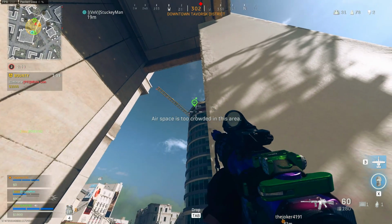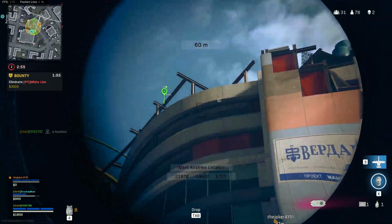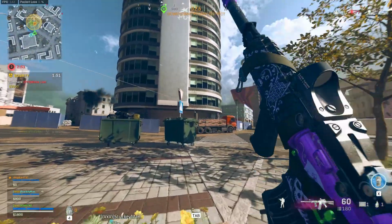Marking waypoint. Hit! Oh, you used a precision? Allied cluster strike using it now. Inbound. They say hop down. Airstrike, you are cleared hot. Big one. This is Striker 3-1, good copy.